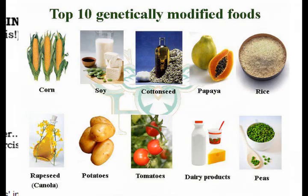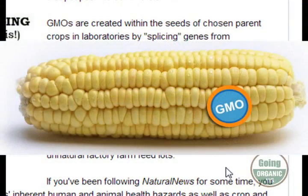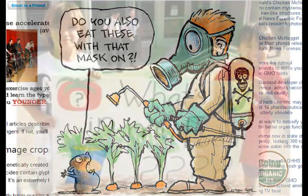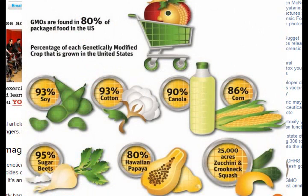So anything that has soy in it, I wouldn't eat it, or corn, which includes corn oil, corn starch, all of that, and sugar, which is the beets. So don't eat anything with just sugar in it. Use the cane sugar, because that's not GMO. And they refuse to label anything that contains GMO because they know people probably wouldn't buy it if it was labeled that way.